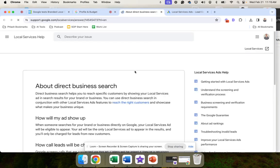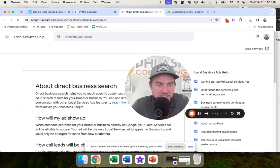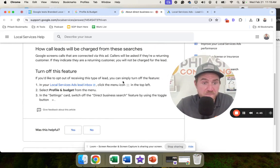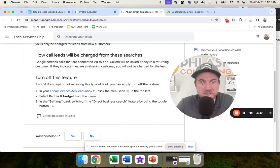Now, they told us that it's going to ask, how can leads be charged from the search? They say Google screens calls that are connected via the ad. Callers will be asked if they're a returning customer. If they indicate they are a returning customer, you'll not be charged for the lead. Now, you could leave this on.